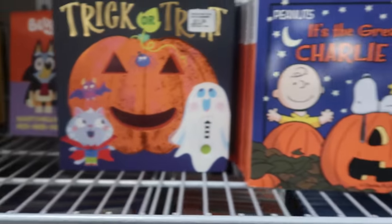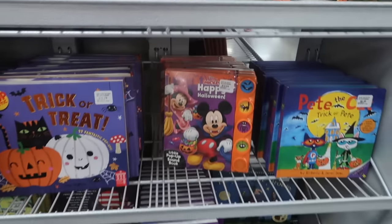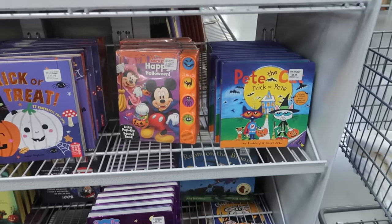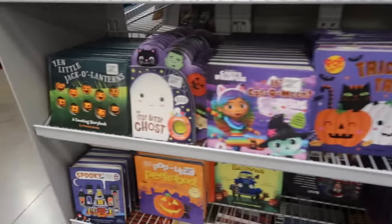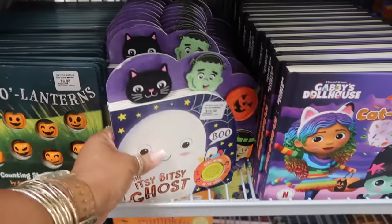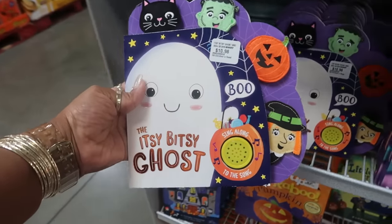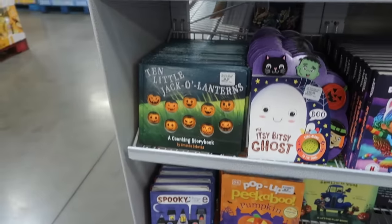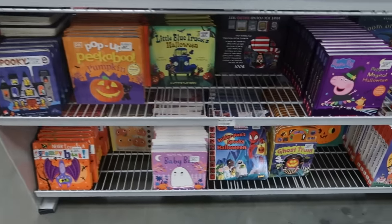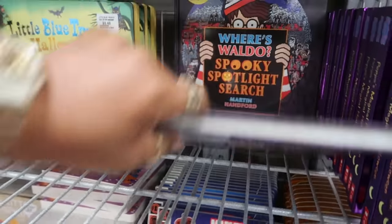$6.38, Trick or Treat. My favorite movie. I was just talking about that at TJ Maxx. One of my favorite little books too is Pete the Cat. Oh, look at that, $10.98. The Itsy Bitsy Ghost. And it's a sing-along, so the song comes out of there. 10 little jack-o'-lanterns. Okay. Oh, Waldo is down there. He's Halloween edition. Let me see.